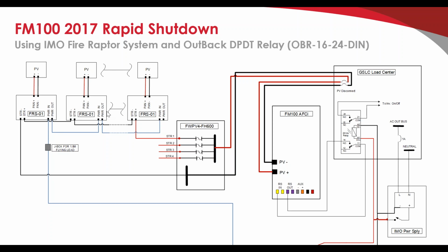The charge controllers, or the Fire Raptors, of course, are part of the PV home run now, and they go through this low-cost combiner. This is an FWPV4, another option is the FWPV6. This is the 4-string version, which goes through the PV disconnect, of course, in the load center to the charge controller. So I'll give everybody a moment here to look over this and see if there are any questions before I look at the next one.